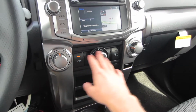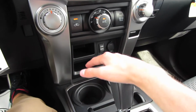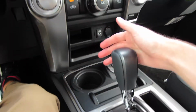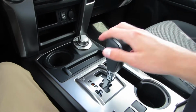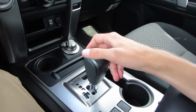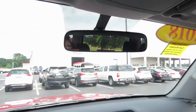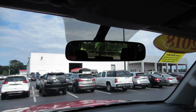Right here we do have our single zone manual climate controls with your fan speed, zones, and temperature with heated mirrors. Little storage cubbies. You also do have your audio inputs for USB and auxiliary, 12-volt outlet, part-time four-wheel drive system, cup holders. There's that 5-speed automatic, sport mode and manual shift. Reverse, you have your rear view camera right there. Here's going to be your automatic power sliding rear glass. As you can see that in your rear view.